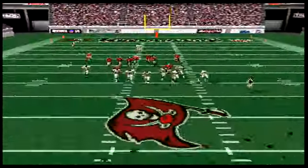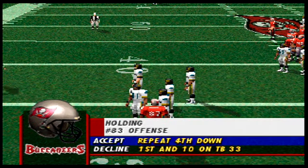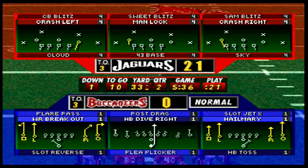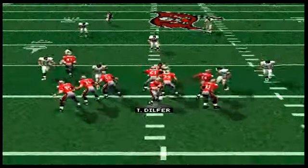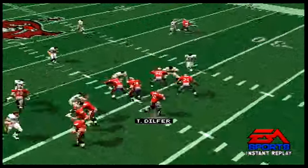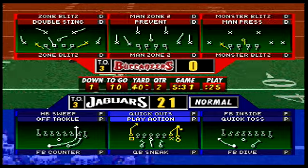There is a flag down. Holding. Number 83. Offense. That brings up first and 10 at the 33. Robinson with the interception. It'll be first and 10 at the 40.